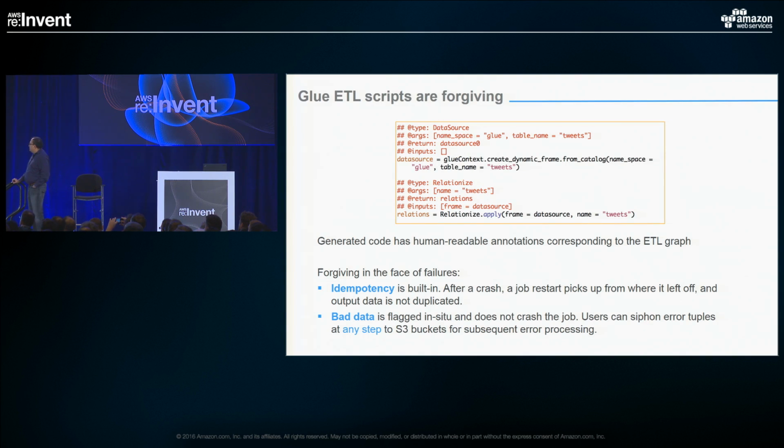So I mentioned that we have human-readable annotations that correspond to the ETL graph. You can see here that there's a type, there's a return, there are inputs to it, and a bunch of arguments, and that basically is what I need to generate a graph. In this case, it's saying, make the object look like a data source element, and there's nothing that's a predecessor, right? So relatively straightforward.